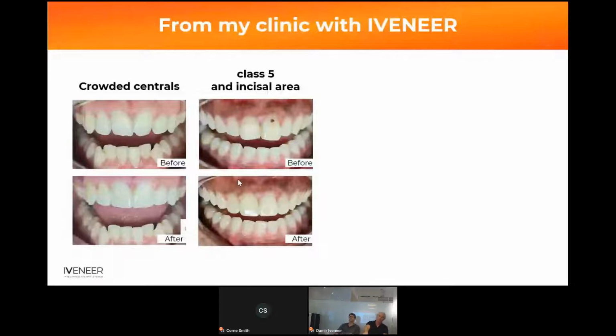Again, in this case, class 5, also a very simple case. It is a class 5 with elongation of the incisal area of number 21 and 11. Of course, you clean all the cavity, you prepare the tooth a little bit, you build the incisal area a little bit with a freehand flowable, and you put the matrix and inject the rest.